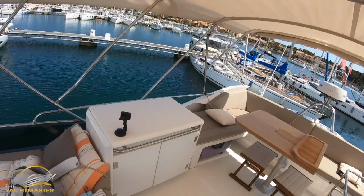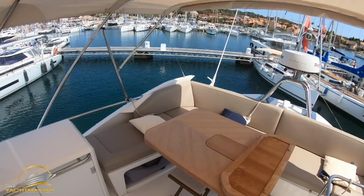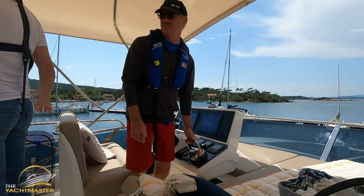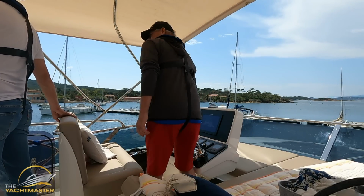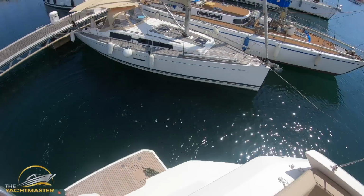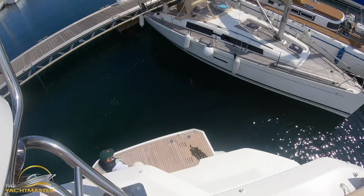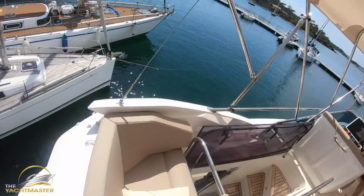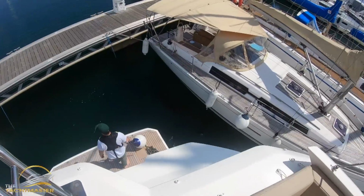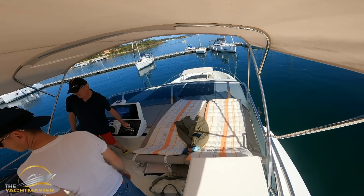Okay, stern into the wind. All yours, you're in neutral. Good. So now the stern's into wind. You take as much time as you need, nice and relaxed. Okay, neutral. Just put your bow thrust a bit to the left. A little bit, stop, enough. It's a little bit. That's fine, not too much, don't overdo it. That's good. Okay, touch forward. Neutral, cool.